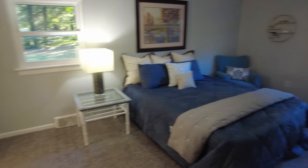We do have a closet here to make it a legitimate independent bedroom if you decided to close that door off. All right. Love what they have done here. Now let's go see the primary. And here she is. Wow, what a great job.